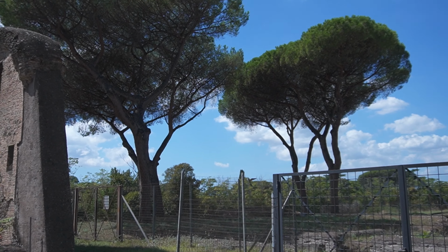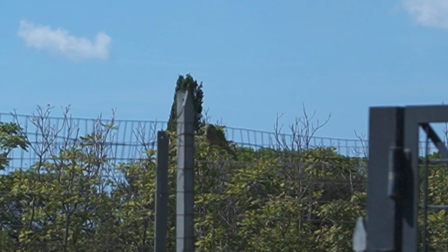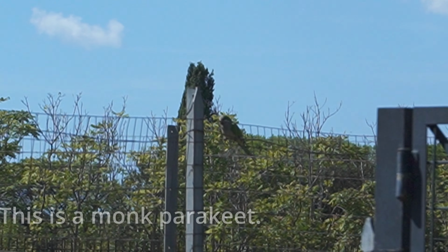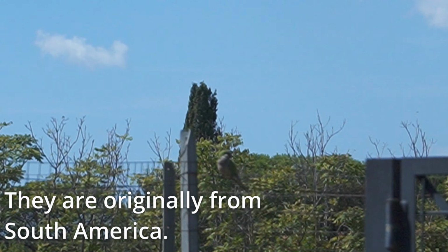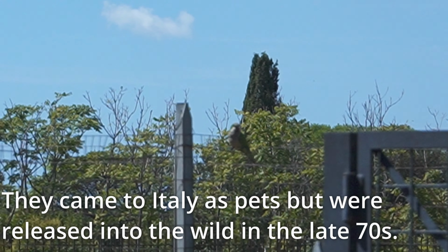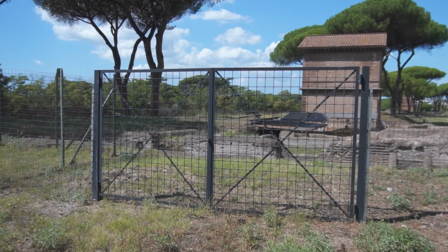Oh wow, there's a green bird right here. What? It's like some sort of tropical bird? What? Wow, that's amazing. I stopped recording to see if I could get a picture of the bird, but it flew away.